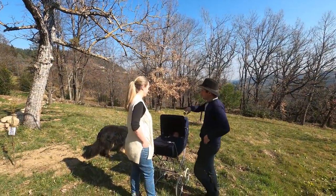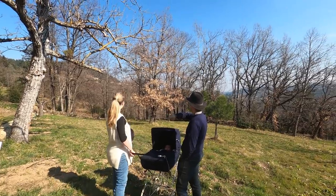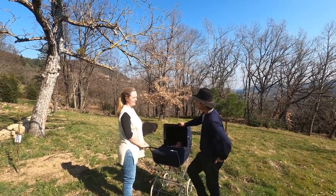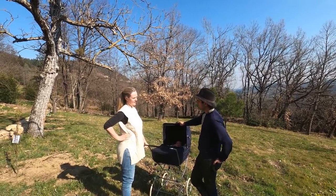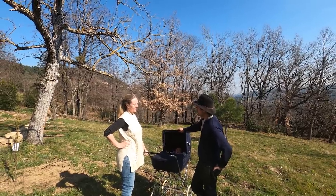My idea was originally to put apples and pears in that part of the orchard, because the soil is quite deep. It's a bit more sheltered and a bit more in the shade than the rest of the orchard. And so I think they would do really well.